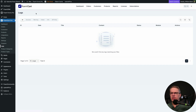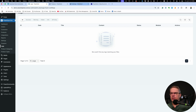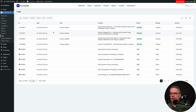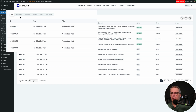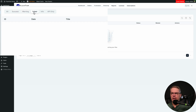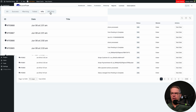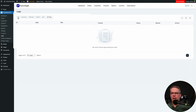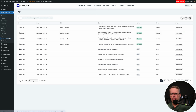So I don't have any logs. Let's go back to the test site and let's take a look at some of the logs to see if they've got any of that data. So you can see there were some products that were deleted, after payment actions process, status change from pending to complete. So you can see what's going on. You can see at a glance what was successful. Are there any warnings? Did anything fail? Just information only and API only if you've got people accessing things programmatically.